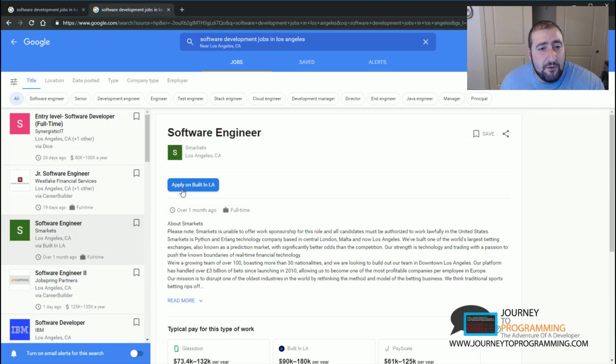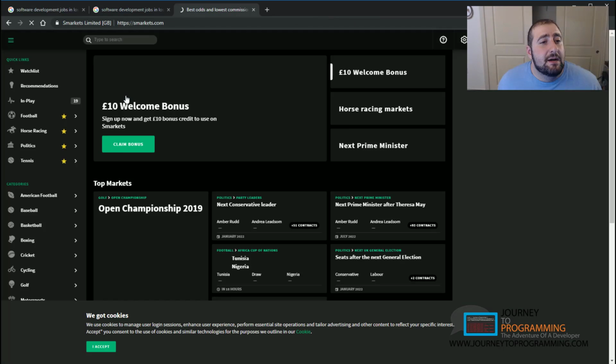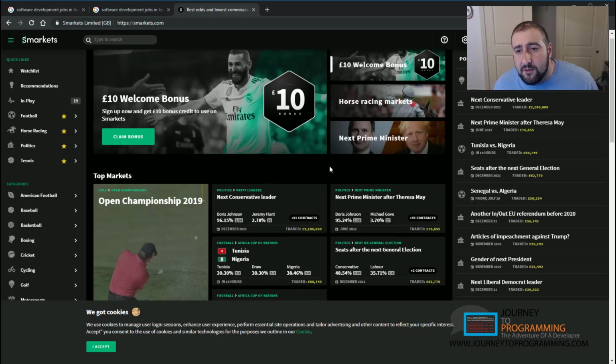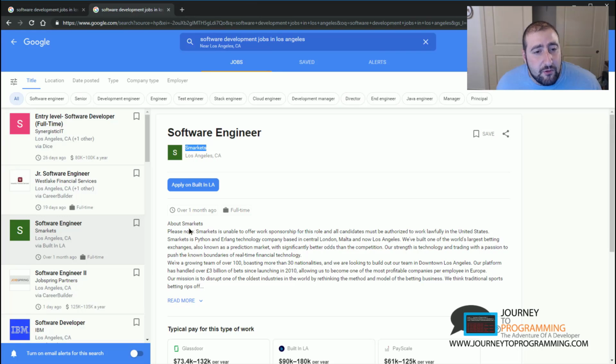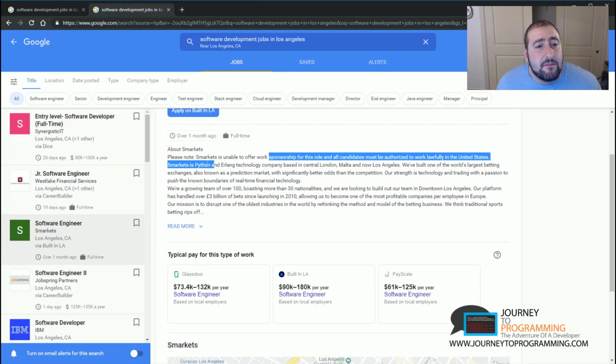So built in LA, software engineer for a company called SmartKit. I'm going to take a quick look at what SmartKit is. It's either a job board, it looks like an exchange website for betting or something for sports. I don't really know. Let's read the description, I guess. It's a betting exchange, okay.